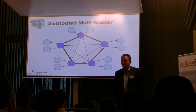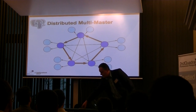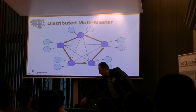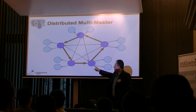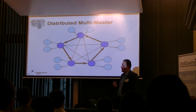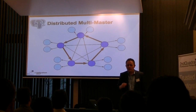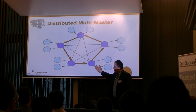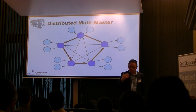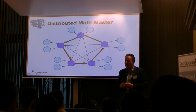So, what does distributed multi-master mean? Well, at the moment, we have the capability for a single master and multiple standby servers to form a cluster. What we're working on is the idea of multiple masters all working together. So for example, if we have a server in Buenos Aires, a server in London, a server in Hong Kong, a server in Sydney, this would allow us to implement completely worldwide applications.